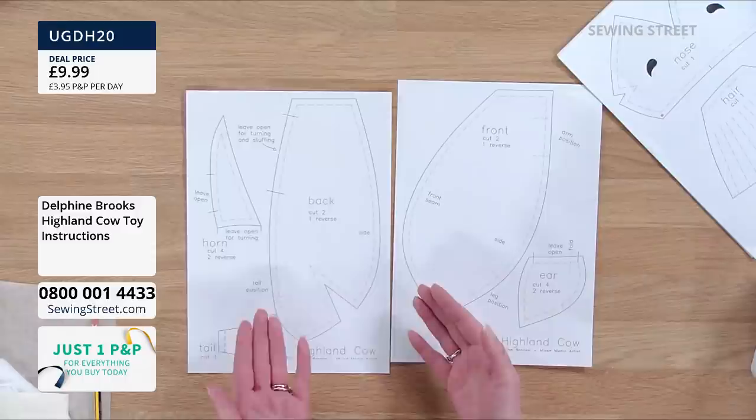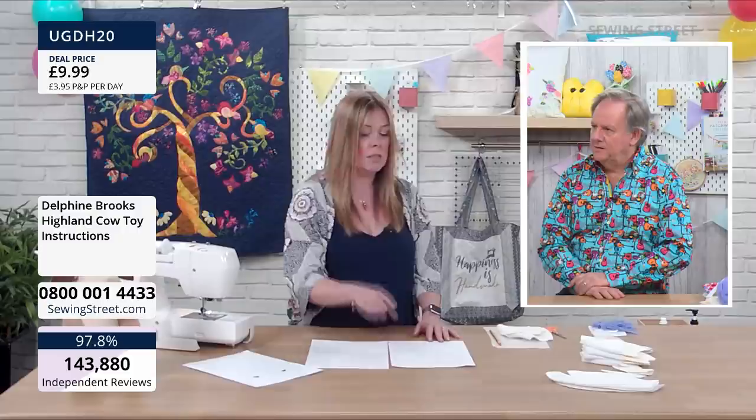So a simple way to do that is to just draw one of them on the non-glue side and one on the glue side, and that's automatically going to reverse your pattern.